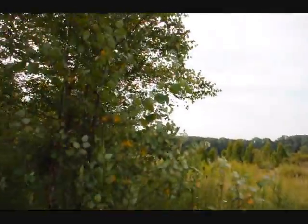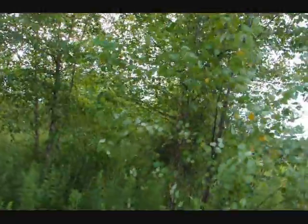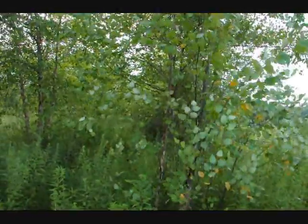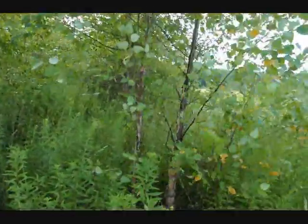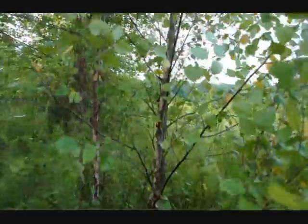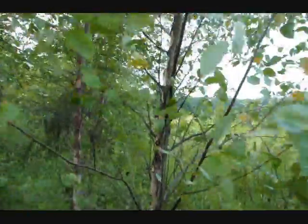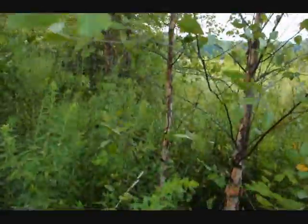The other advantage to these trees is that it creates a great buffer, a great cover for deer. And as you can see, the deer don't bother these trees much. They will occasionally rub them, but it's going to be difficult for the deer to kill them. Here's a deer rub here on the tree, but it didn't kill the tree. Actually went up quite a ways.